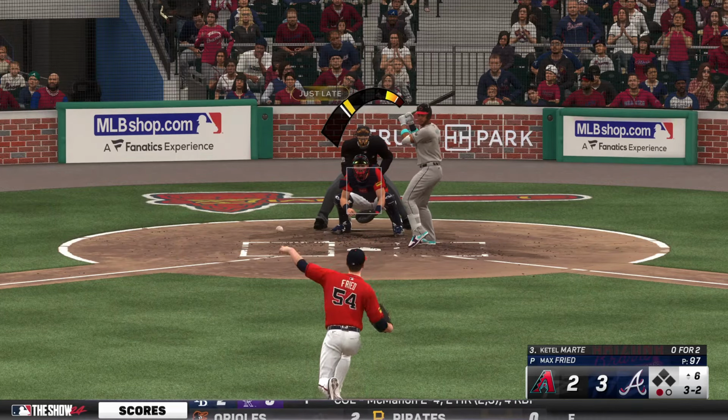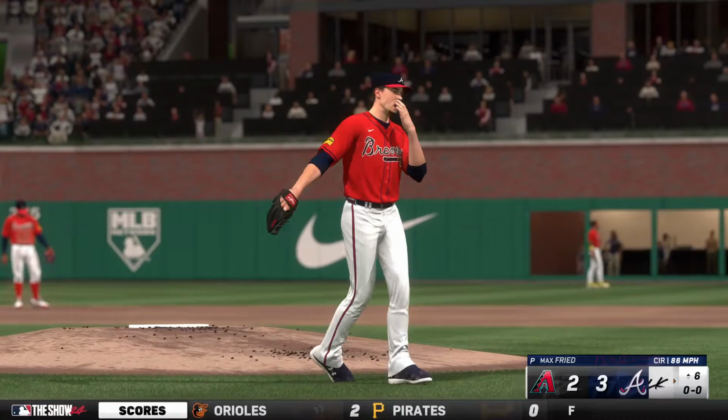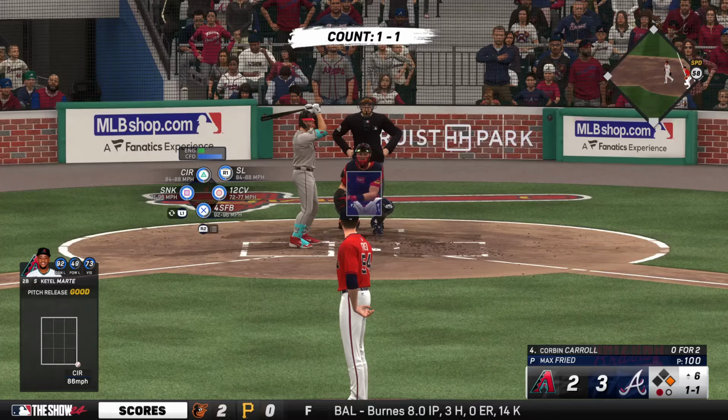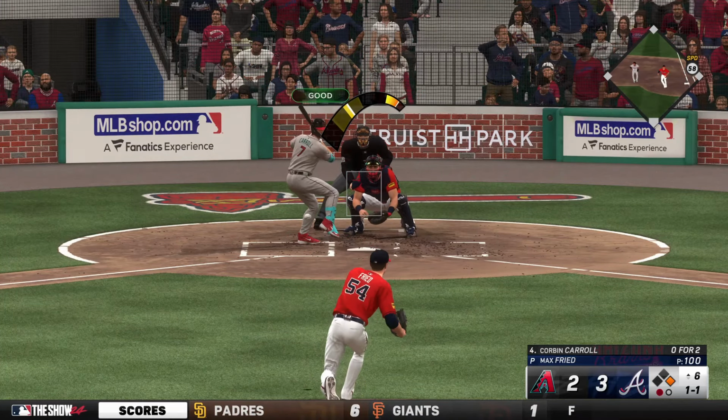Here's Ketel Marte, and he walked him. Take your base, ball four. Well, he tried to nibble right there and just missed his spot. Now he has somebody to worry about over at first. Now up next for Arizona, Corbin Carroll.